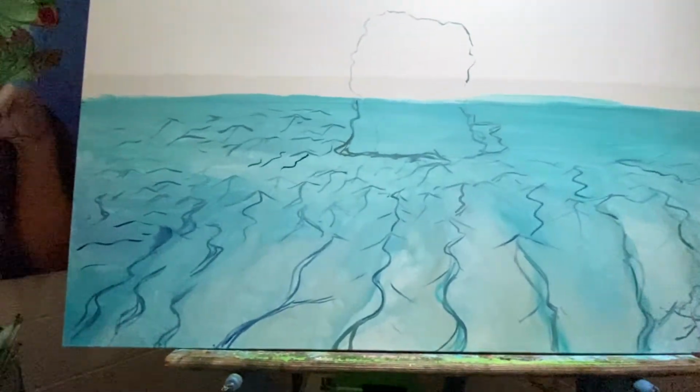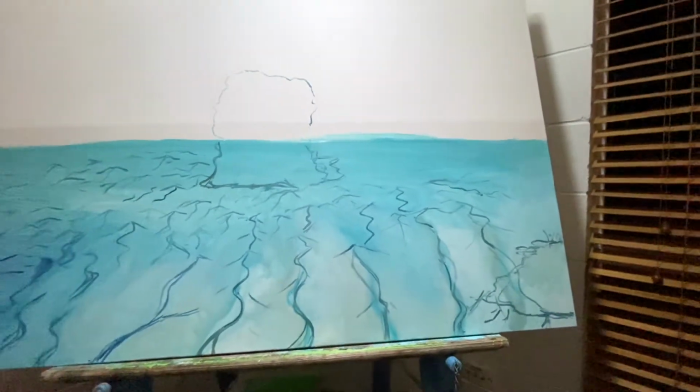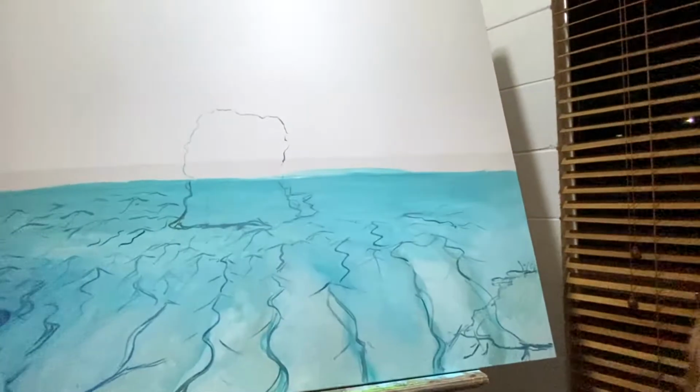Okay, so step two. I've come along and I've just marked out where I think I'm going to put my sand ridges. Also where I'm going to put the bommy and a bit of the bommy in the foreground. So we'll see how we go.